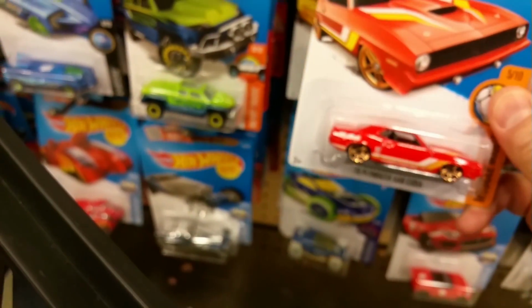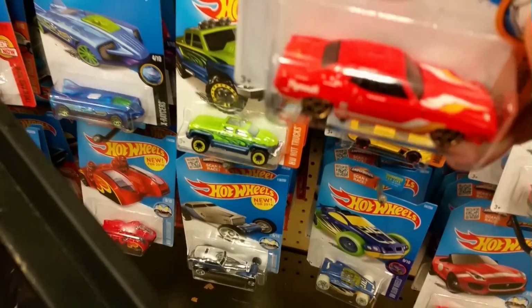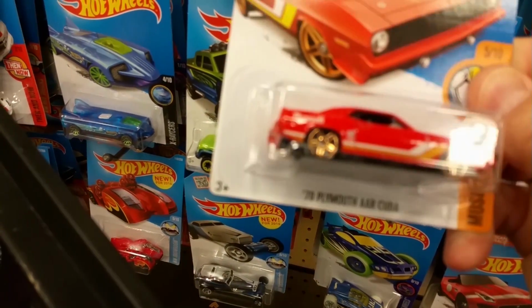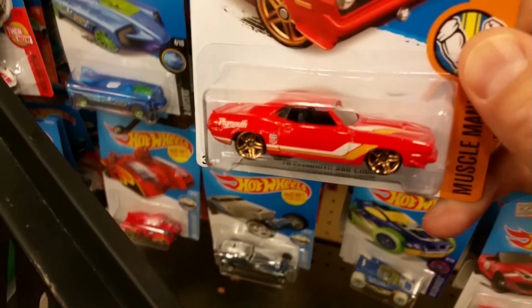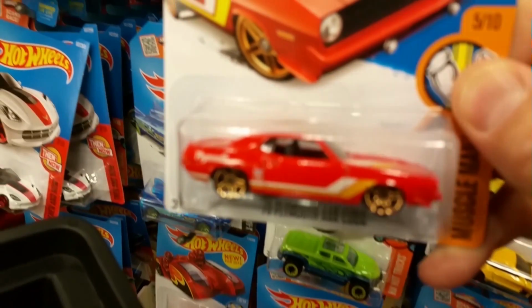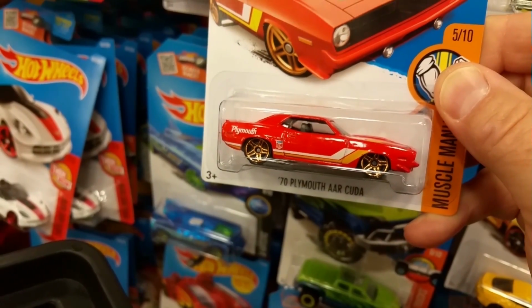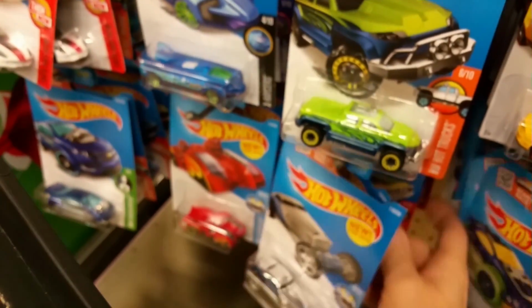Oh, here. Oh, that's different. It's an AAR CUDA, but I don't... The red looks familiar, but I don't think it is actually. And then those wheels are kind of an orange or a copper. See if we can focus that in a little bit. I had trouble focusing this morning. Alright, there it is. That's nice. Only get that.